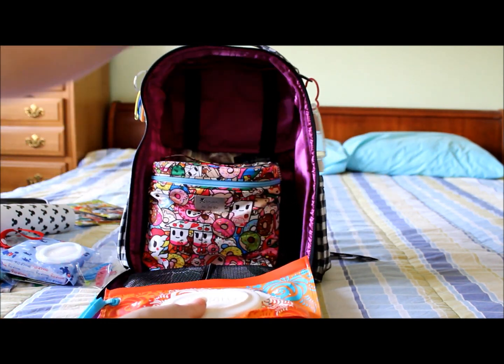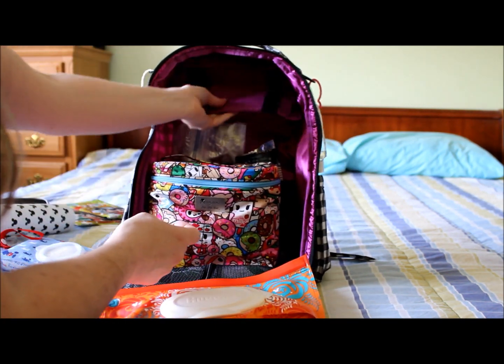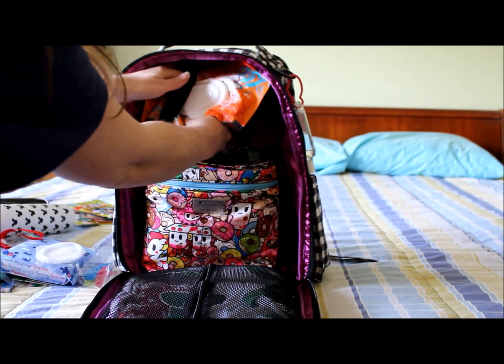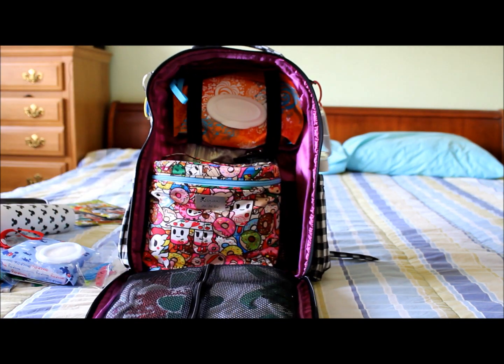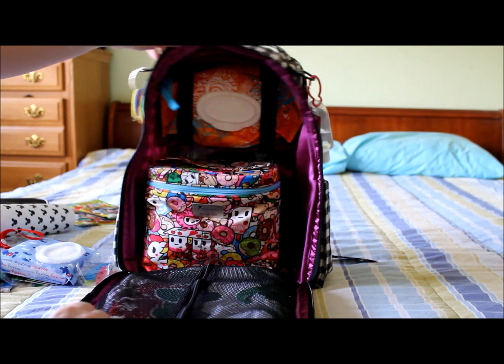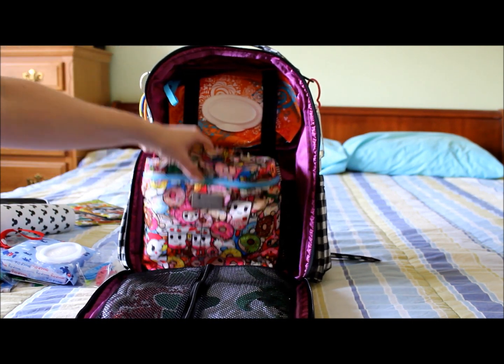But this is, from where this pocket is up here, this is kind of the flap. So whatever you put in there, it's going to take up. But this just goes right inside and just stays right there. And so that way, if we needed wipes, it was really easy to get to them. So I kept wipes there.